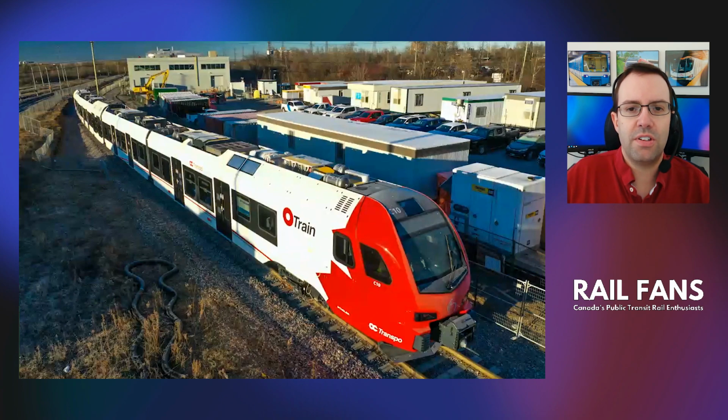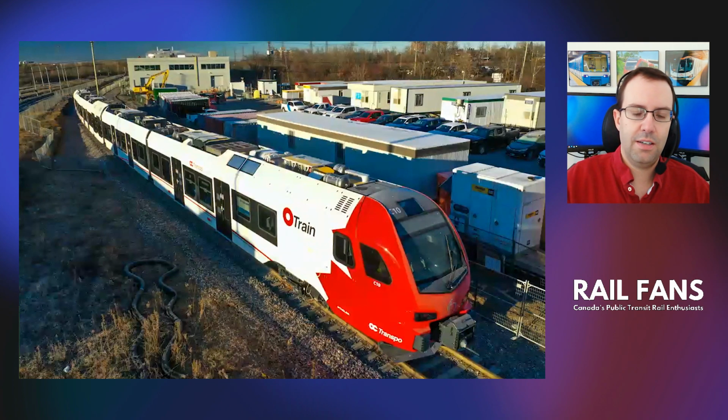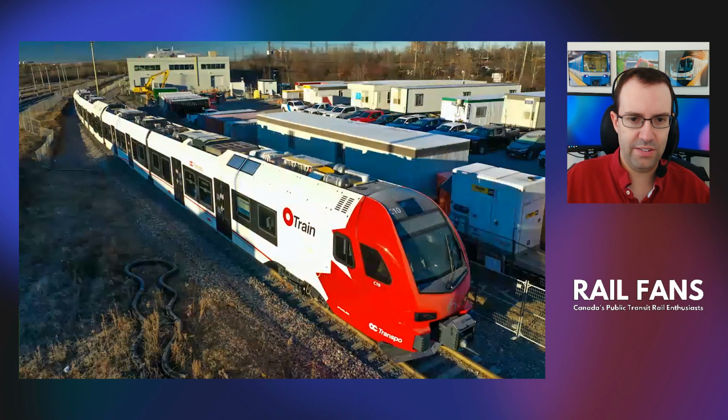But for those that are interested in seeing more, I definitely invite you to come and look at the O-Train snapshot updates on our site. So railfans.ca, click O-Train, then click snapshot updates. You can see snapshots broken down by all the different stations. There's filters at the top. If you just want to see updates for Bayview, just click Bayview. That's all you're going to see. Infrastructure, trains, lots of pictures coming in all the time.